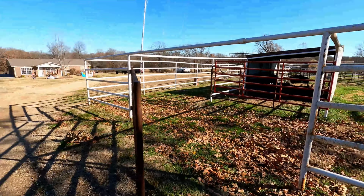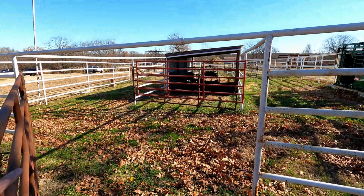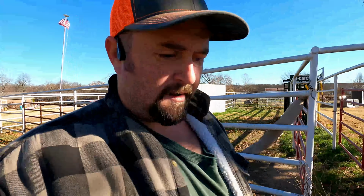Okay, so this gate right here is actually where we're gonna unload him, and we're gonna let him hang out here for a few weeks in this corral, just to make sure he doesn't try and do anything silly. So the corral's secure. It's got 6.5 foot pipe fencing all the way around it. Steel gates. He's not getting out of there.